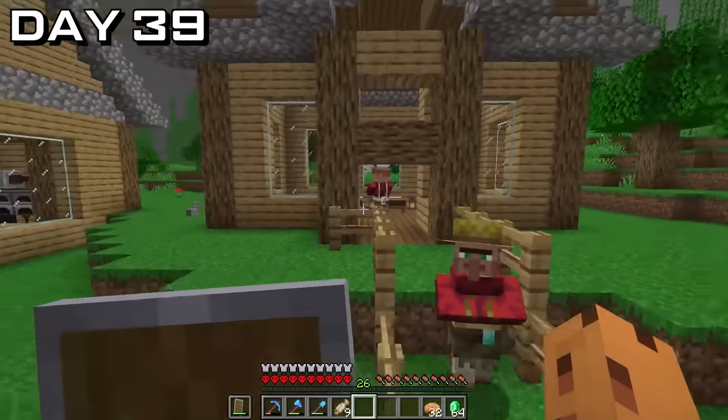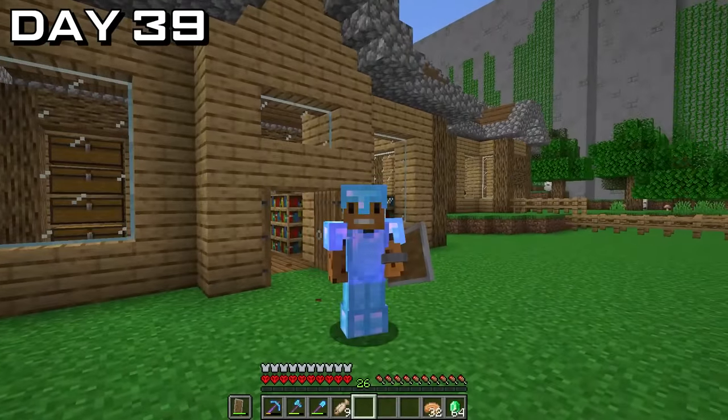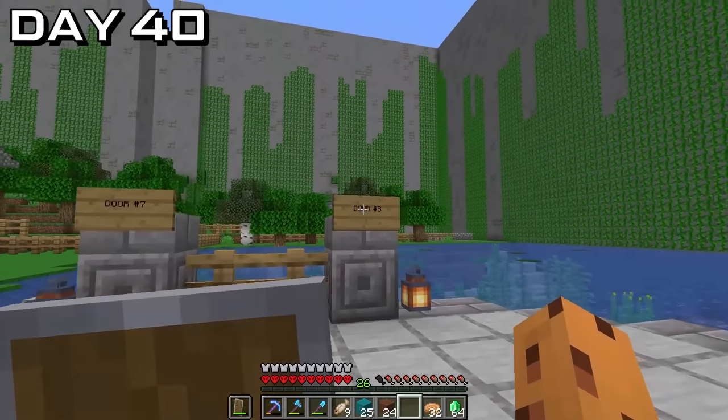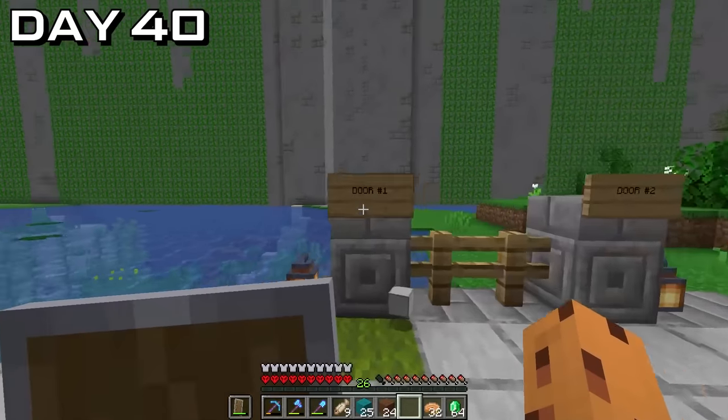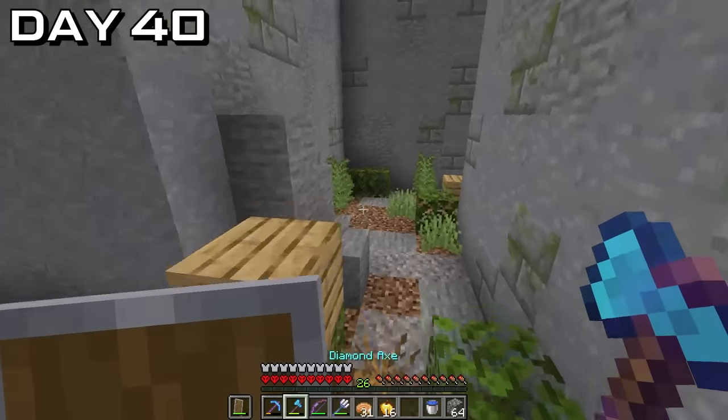But while I wait for these villagers to move into their new home, let's go explore the maze again. I still have 5 more doors to explore. I finished off door 1, door 3, and door 7. And right now on day 40, door 8 is open. But since I already finished one, let's go for door 2. All right, let's head into the maze and find this door.